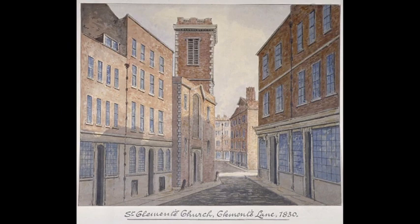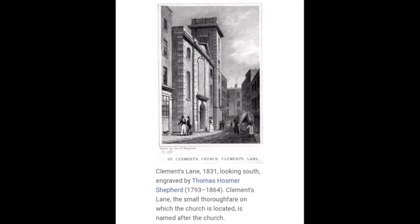Nice little watercolour image this. It shows Clement's Lane and the buildings around, all completely more or less swept away, and new buildings now, or newer buildings. This is it in 1831, looking south, an engraving by Thomas Hosmer Shepherd. Clement's Lane, the small thoroughfare on which the church is located, is named after the church.